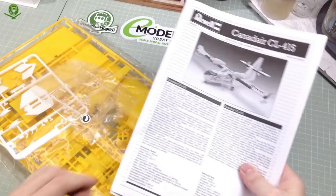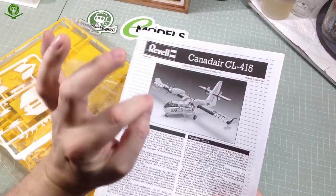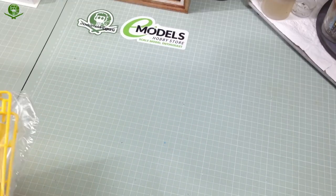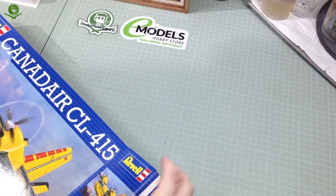Lovely, lovely. Because it's in use in civilian aircraft, of course, it won't be bright and shiny clean. It'll have a little tiny bit of weathering, just to give it a sort of in-use look. Right, so I'm going to put this in carefully, because I've got to be careful of that propeller.